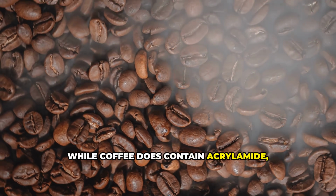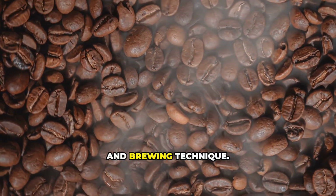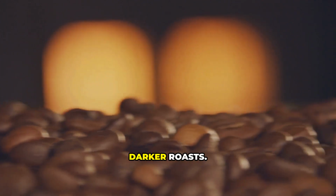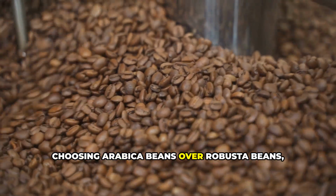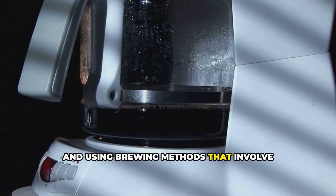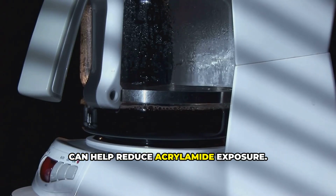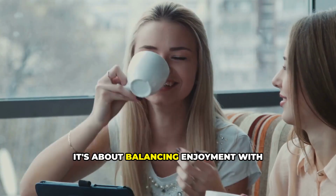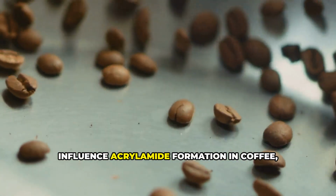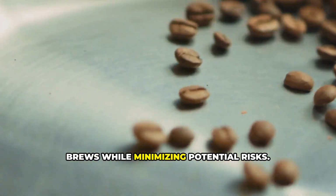While coffee does contain acrylamide, the levels vary depending on the type of bean, roasting method, and brewing technique. Lighter roasts, for instance, tend to have lower acrylamide levels than darker roasts. Choosing Arabica beans over Robusta beans, opting for lower heat roasting methods, and using brewing methods that involve shorter contact time with hot water like drip coffee can help reduce acrylamide exposure. Remember, it's about balancing enjoyment with informed choices. By understanding the factors that influence acrylamide formation in coffee, we can continue to savor our favorite brews while minimizing potential risks.